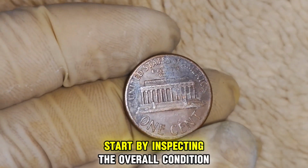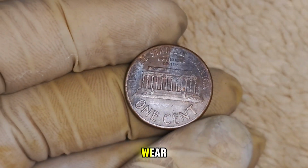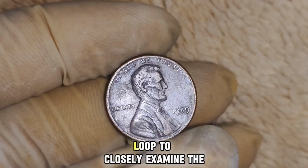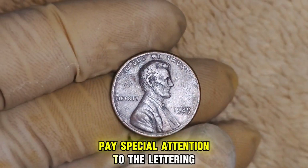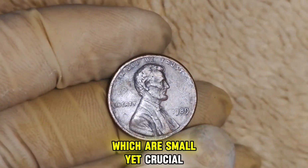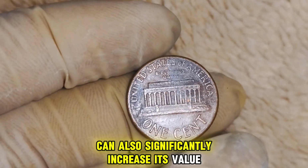Start by inspecting the overall condition of the penny. If it looks like it's never been circulated or has very little wear, it could be worth getting it professionally graded. Use a magnifying glass or jeweler's loupe to closely examine the coin. Pay special attention to the lettering, numbers, Lincoln's portrait, and any signs of doubling, which are small yet crucial details. Off-center strikes or other errors can also significantly increase its value.